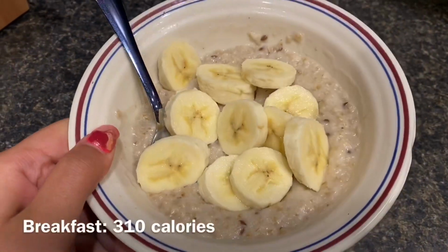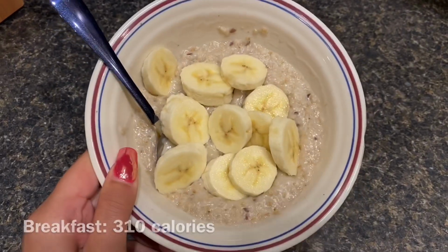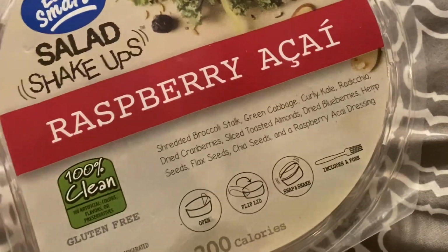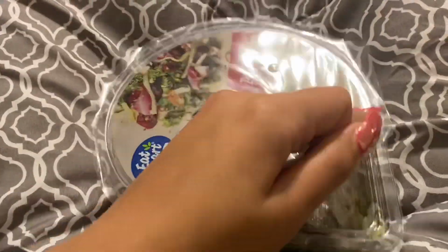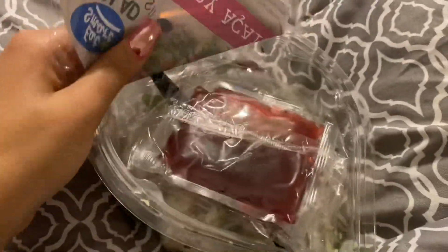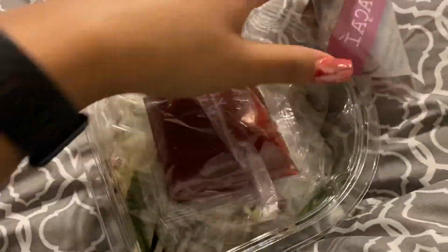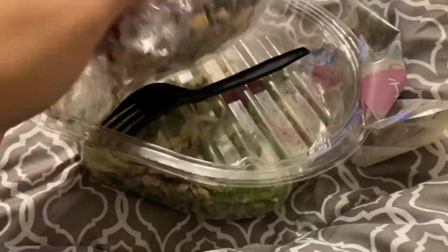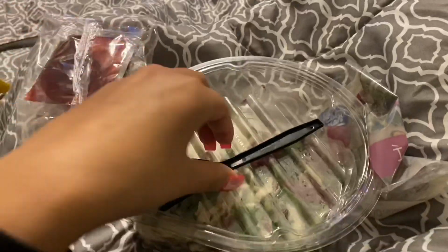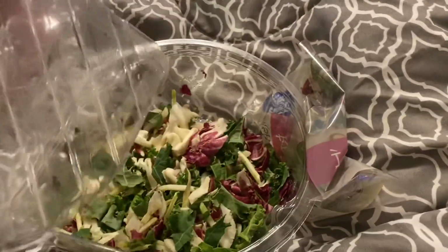In all of these, I will be showing you all the calories that are in the meals as well. So next, moving into lunch, I had a super simple, easy lunch. It's a raspberry acai salad. This dressing is really good. It's just a salad full of greens, basically. It comes with a little bit of dressing, comes with a fork, and this also helps you to not overload your salad with dressing. Because if you're like me, I like to put a ton of dressing on my salad, which is not good for me. But I have been really learning, because if you knew me before, I literally would load my salad, and now I don't. So yeah, this is a super simple, easy, quick lunch, and it's only 200 calories.